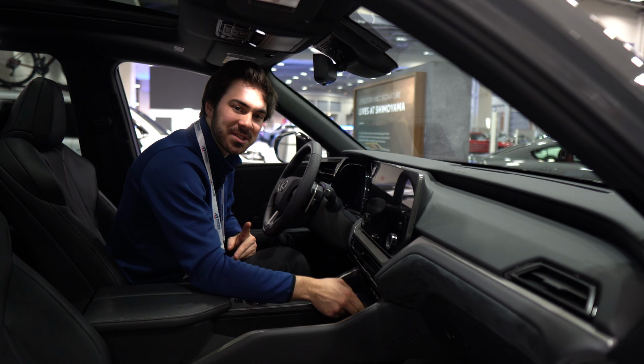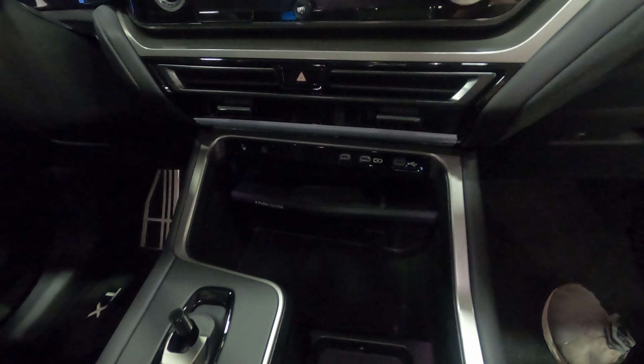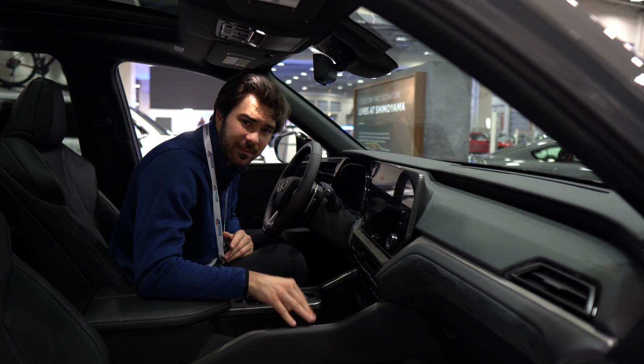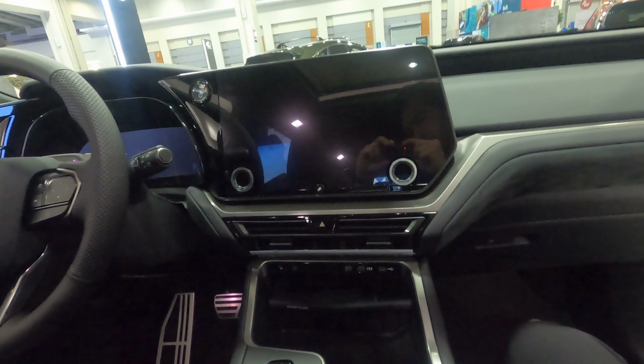There's kind of this interesting deployable shelf which pops out a wireless charger. I do quite like that. I'm assuming this vehicle has removable cup holders. I'm seeing a spot where it looks like some removable cup holders would go. I'm assuming they've been taken out for the show. I don't see Lexus forgetting to put cup holders in a vehicle, so I'm sure they're supposed to be there.